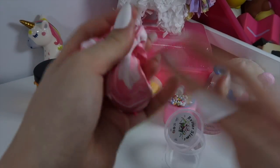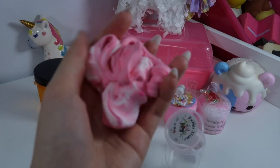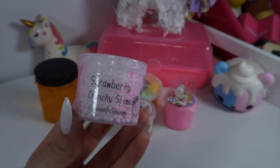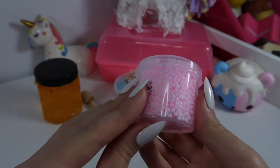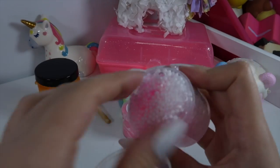Wow, this slime is a 10 out of 10. I love butter slimes that are like this. They're so stretchy and buttery. And this is by Butter Slimes, which I guess you can find on Shein. Moving on to the next slime, I have this crunchy strawberry slime that I got. And again, same thing with the packaging. It came kind of opened, but that's okay because it was plastic wrap.